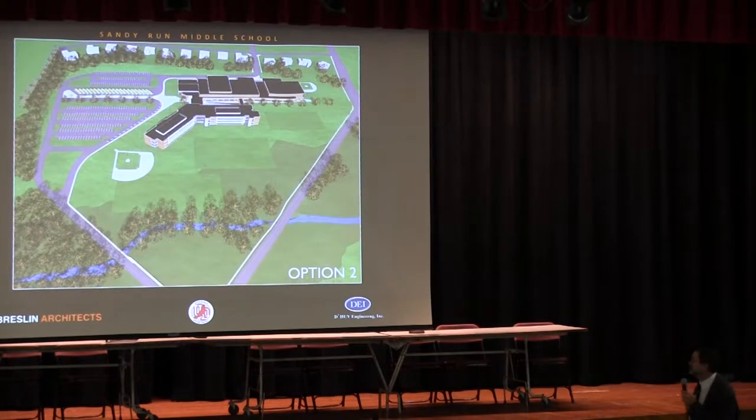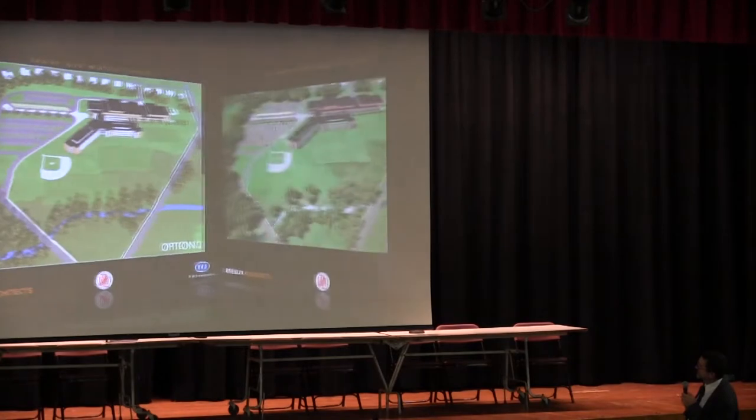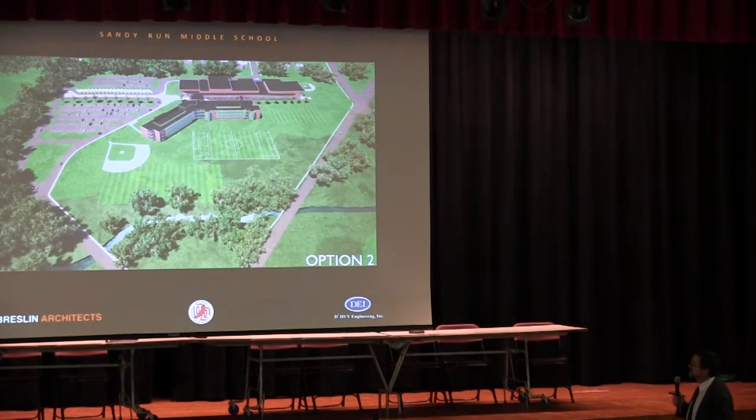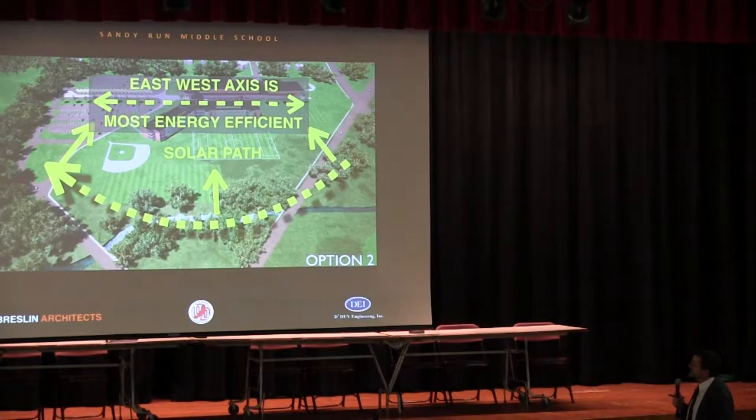Next scheme, please. Or next iteration. Oh, I'm sorry. This slide shows you how the rest of the site would be developed when the existing building came down. On this slide, what we're talking about is the things that we like about option two. We like the desirable views. We think it takes advantage of the solar path, laying out the building in an east-west axis.